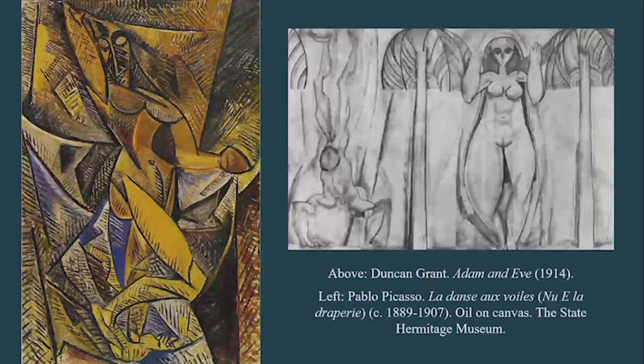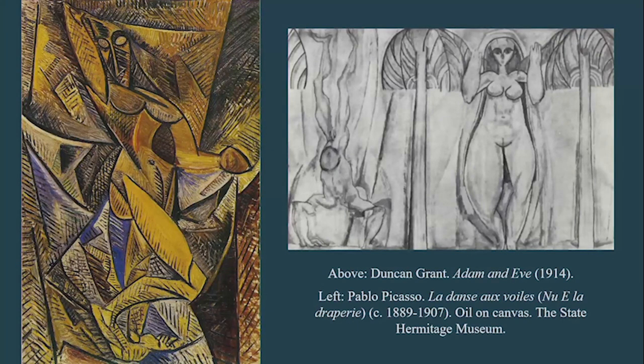For Grant, scholars have picked up on Picasso as the inspiration for his yellow figures. In La Danse au Voile, Picasso paints a rather sensuous female nude, and this is translated to Adam and Eve's, Duncan Grant's Adam and Eve on the right, which really sadly was ruined in a flood at the Tate, so information and photos of it are really hard to come by.